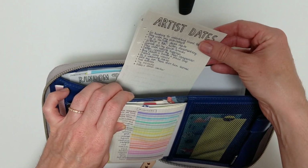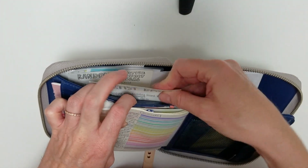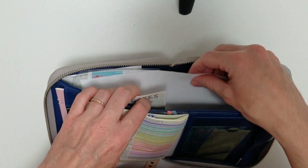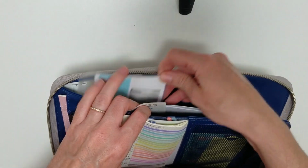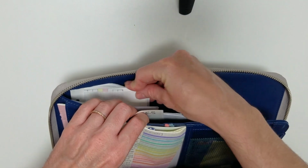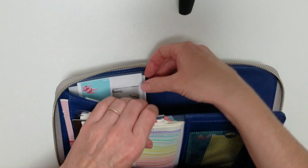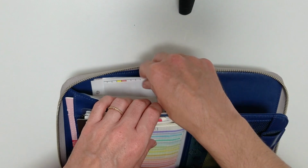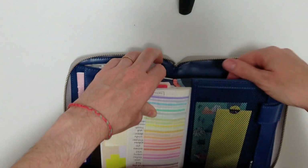So this is some notes from The Artist's Way that I need to sort out, creative project ideas, creative things. I've got a load of official letters I need to sort through, a few more pictures and things, and super important information about my son's nursery in there. These have come straight out of my Filofax. They still have the holes in, and I've just shoved them in there. I didn't think I had to trim them, which was lucky. So they're just going in there.